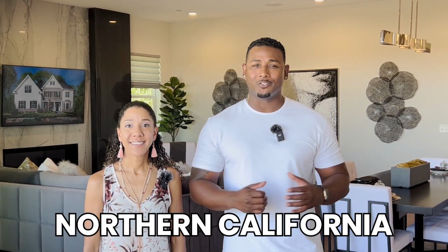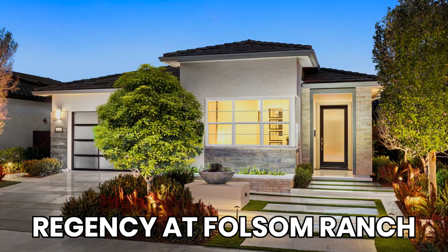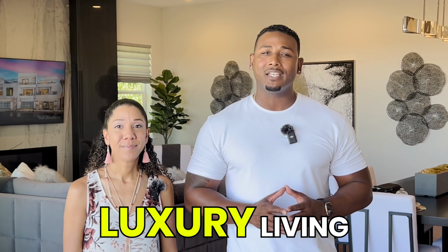If you are considering 55 and better active adult communities in Northern California, then you'll want to stick around, as today we are checking out Regency at Folsom Ranch, a 55 and better community by Toll Brothers in the Sacramento metro area of Folsom, California, where the essence of luxury living comes to life.